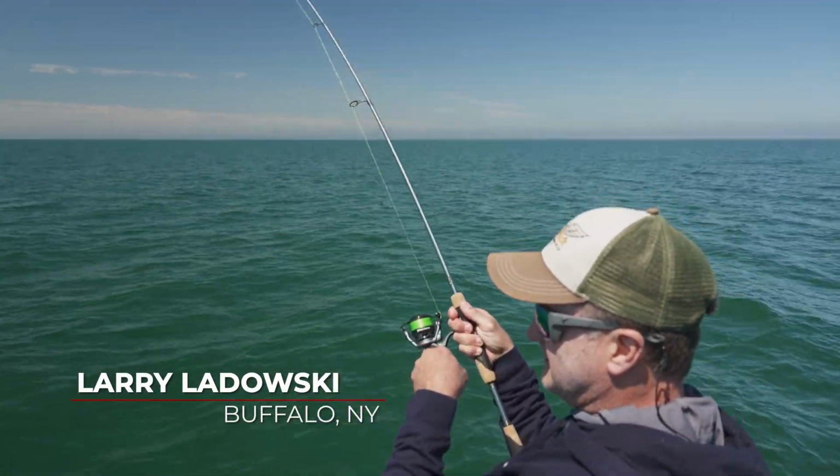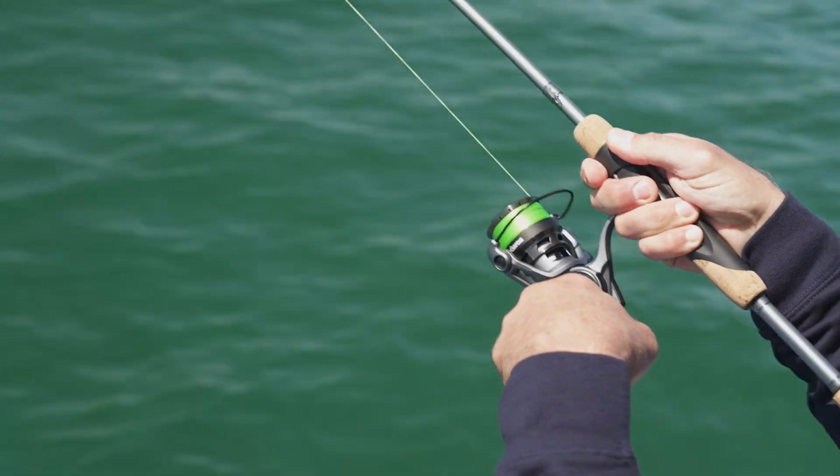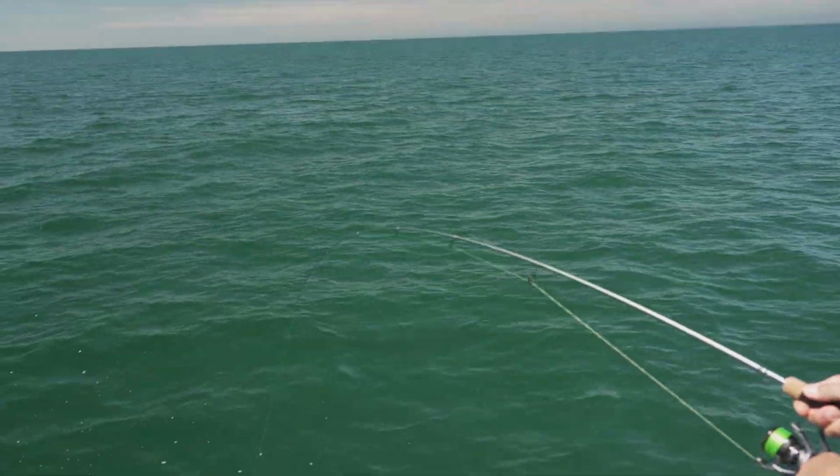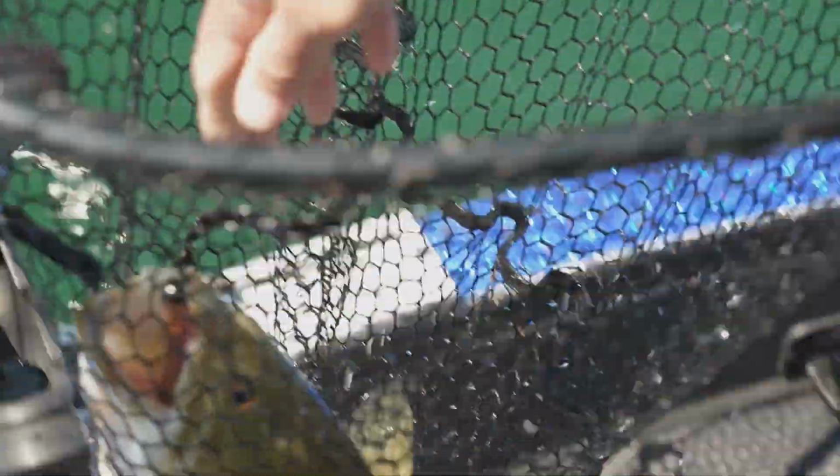Got him. The thing out here, guys, is there's some big fish. I mean, they've got to be. They're out in the middle of nowhere. This is where you're gonna catch a really, really good fish. There we go. Another one.